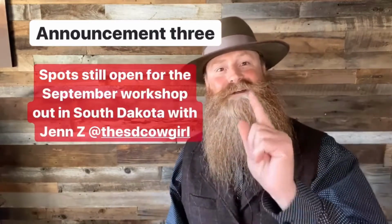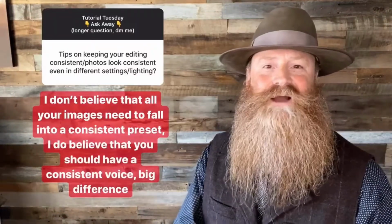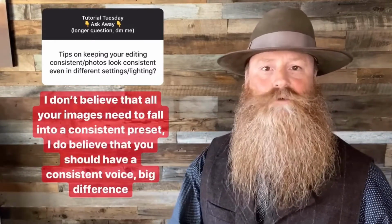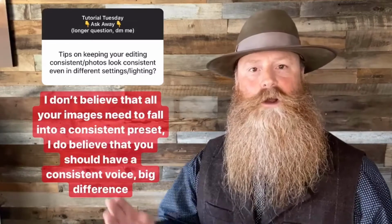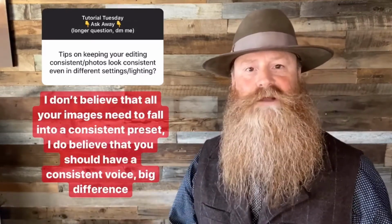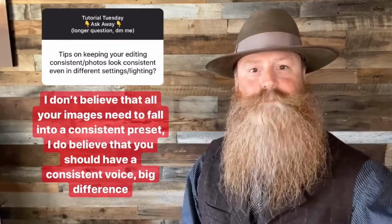Swipe over. Great first question. Thank you for asking. I can tell you that as a photographer, as an artist, as a creative, I don't fall into the camp where all your images need to be consistent from an editing perspective. In fact, I would say this. So what does that mean, having a consistent voice?